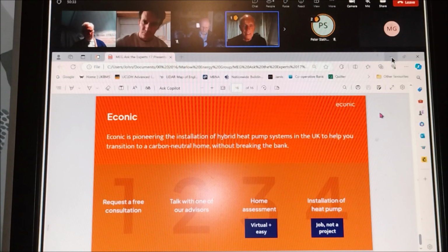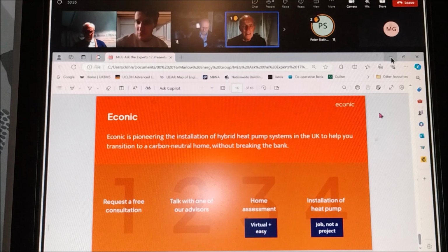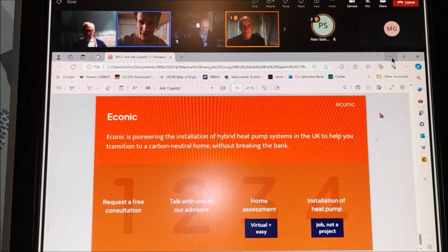Will that work also VAT free? So it's VAT free if we're not putting another boiler in, like heat pump installations. So if we're adding onto the boiler system, then like any heat pump installation it's VAT exempt.